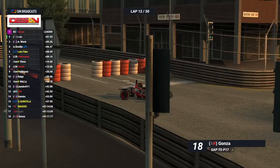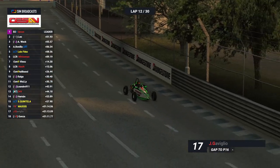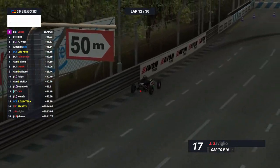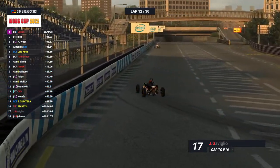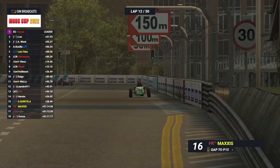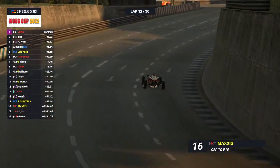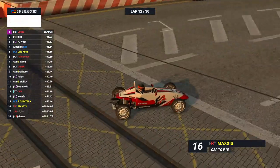Oh, that is Gonza's gone round. So Gonza's had a bit of an issue again in the one place where we keep seeing issues in this little chicane. He's still sat there. And look at the nose. Is the nose slightly damaged on Gavilio's car there? Yes, it is. There's a lot of damage on the front of this car. So potentially a pit stop in order if there's any suspension damage. But yeah, it looks like the back three have had a coming together again, and Gonza is the one that's fallen out of place because of it.